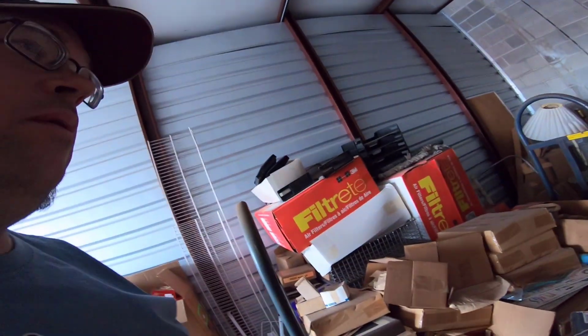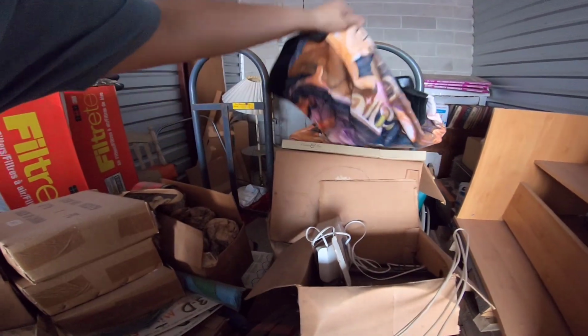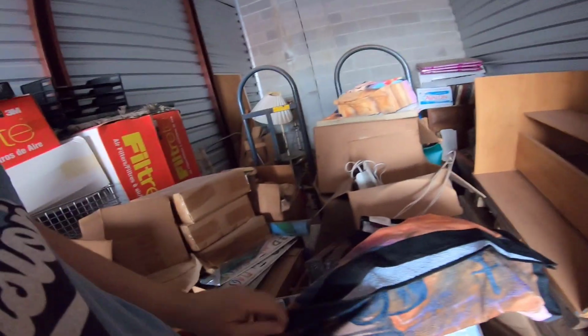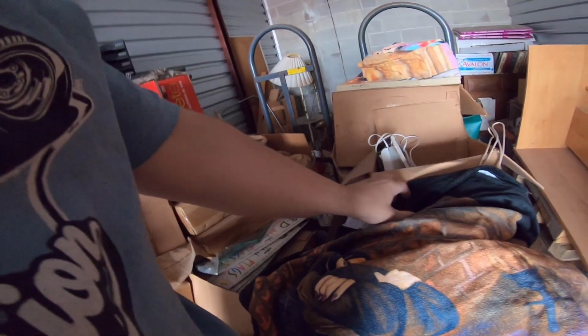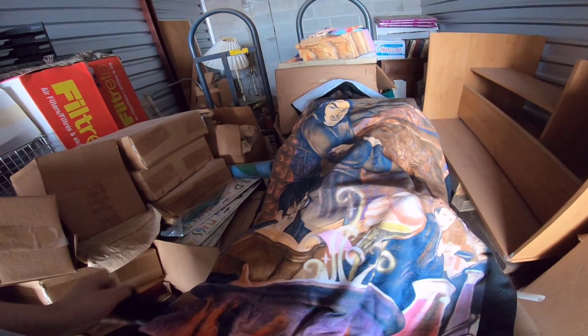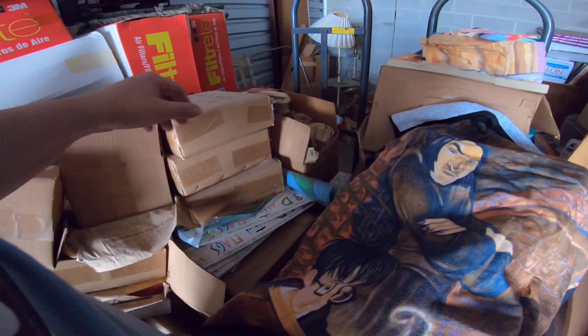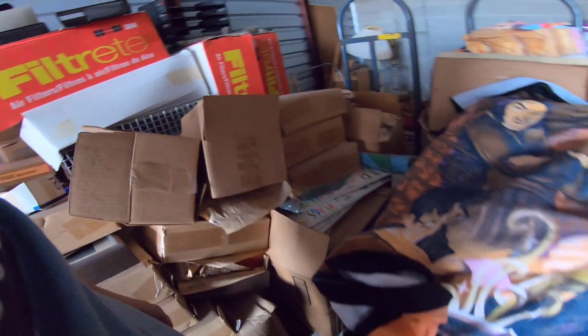All right. We gotta get going. What's this? Is that a Harry Potter? Oh my god. It's a Harry Potter towel. That's gotta be worth something, right? This is a weird locker.